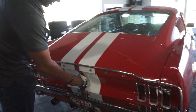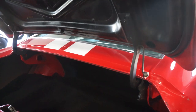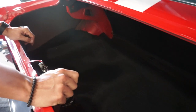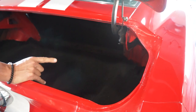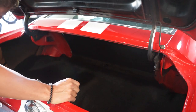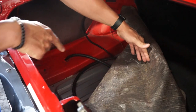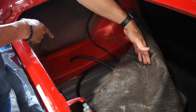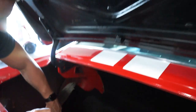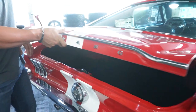Take a look in the trunk. My fuel door's open there, so let's shut that. Okay, so just a simplistic trunk mat. Actually, it's just like a piece of carpet cut for the Mustang trunk, so it's just black. No jack, no spare. The fuel tank, of course, on the Mustangs. I'm trying not to pull any wires out there. Your fuel tank there looks to be pretty new. Condition of the trunk is in nice shape. You can see there's no rust holes, rot holes in the trunk. Close that up.